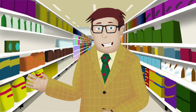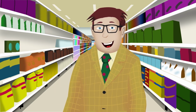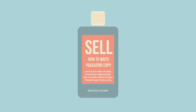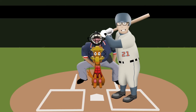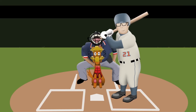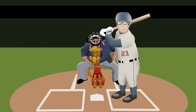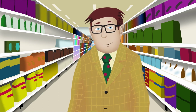Let's face it, there is never enough room for all you want to say on a piece of packaging. First person to talk to is the designer. They will have designated space for copy on the pack. They will also be able to give you a word count so you know exactly how many words you will have to write. If you can picture your audience and think about what they know now and what they are looking for, this will help you keep your copy short and to the point. It will make sure you're giving the information they need in a language they understand.